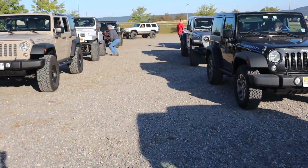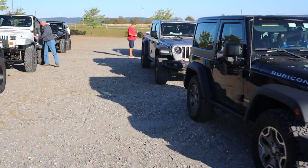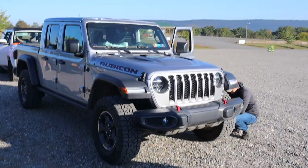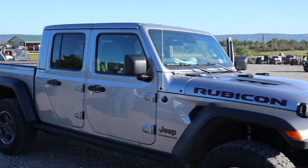Yeah, that was a really nice Gladiator. That one was similar to mine. But you can see that there's all kinds of different Jeeps out here, and it's not just Jeeps. There's some pickup trucks out here too. There's another Gladiator, Rubicon again.